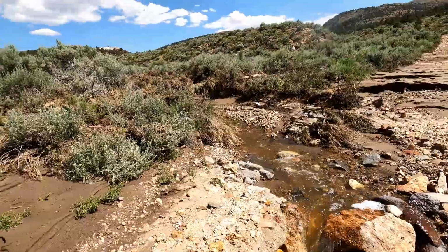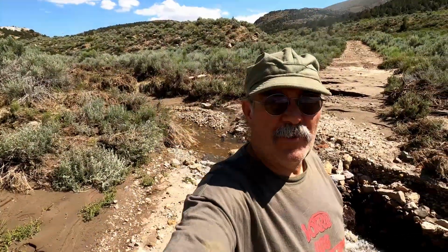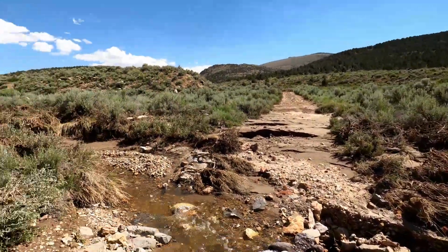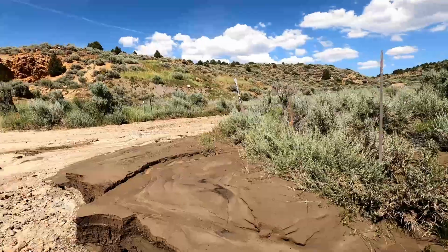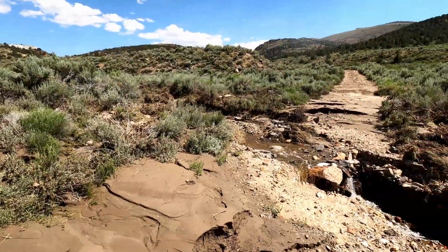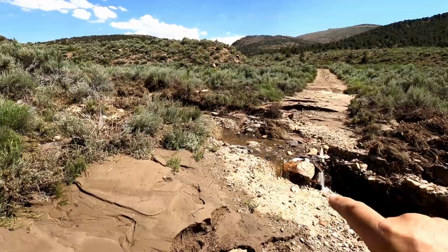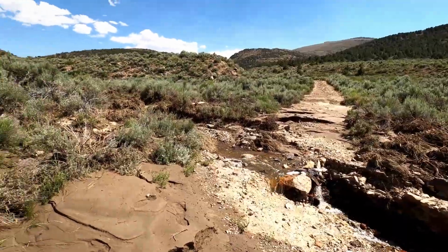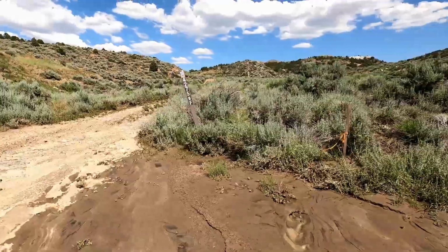And folks, this is the end of July in the high desert. We never have water running through here at the end of July. So all of this water here is all snow melt. So yeah, I know we could go ahead, and the 151 is narrow enough that I could skirt around the edge there, but I'm down here by myself. It's not worth the risk.